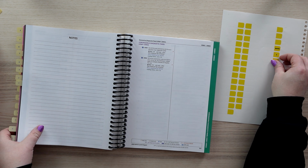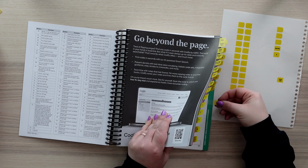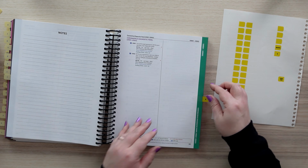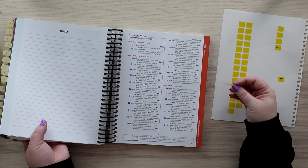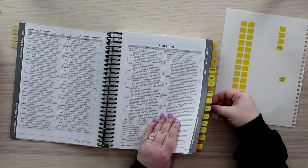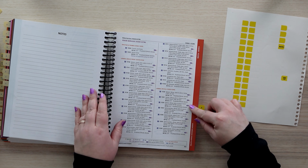Next is U. And then V. V is for vision services. This is the nice thing about the HCPCS book is they kind of do some things where it's like, oh, that actually makes sense. V for vision.